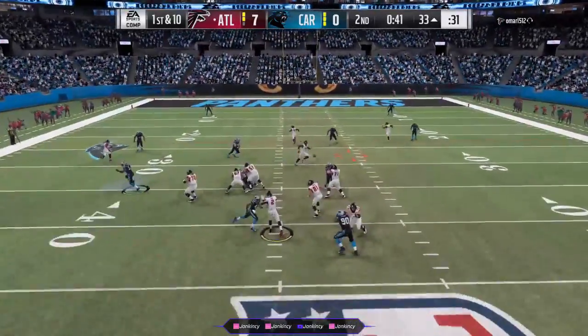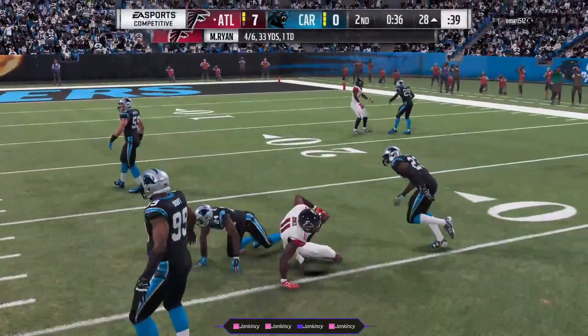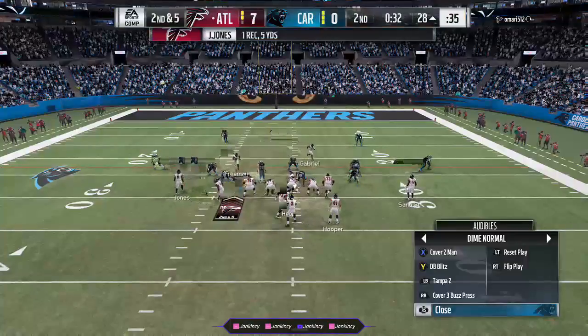They'll throw on 1st down with Ryan. And Jones has it over the middle. And he'll go down at the 20 on the catch. Up, second down.